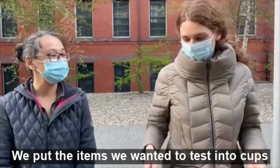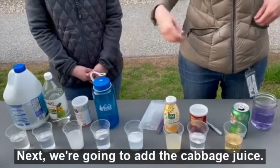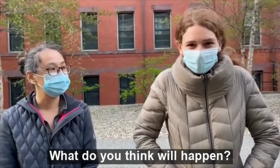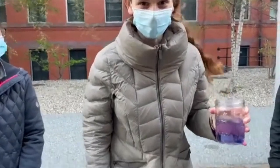We put the items that we wanted to test into cups or added water. Next, we're going to add the cabbage juice. What do you think will happen? Now that we have our guesses, we're going to add the cabbage juice.